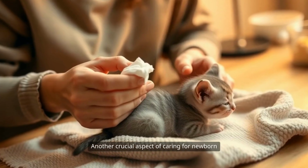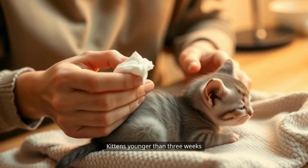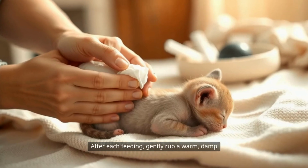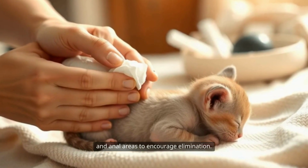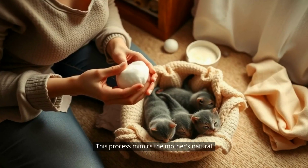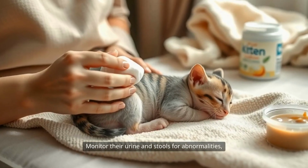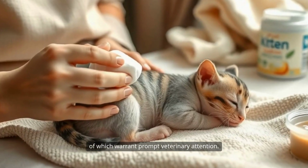Another crucial aspect of caring for newborn kittens is helping them eliminate waste. Kittens younger than 3 weeks cannot urinate or defecate on their own. They require stimulation. After each feeding, gently rub a warm, damp cotton ball or soft cloth on their genital and anal areas to encourage elimination. This process mimics the mother's natural licking and helps prevent dangerous blockages. Monitor their urine and stools for abnormalities, such as persistent diarrhea or blood, both of which warrant prompt veterinary attention.